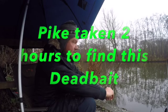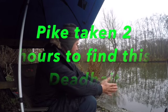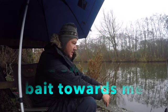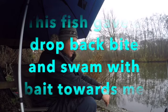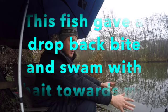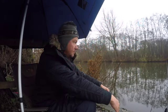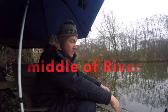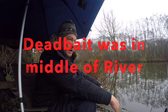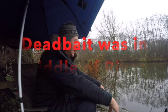Yeah, the pike had taken 2 hours to find the dead bait. I think I cast it somewhere in the middle of the river there. You can see the river's quite coloured, but it's quite a scent, the old Joey Mackerel. Yeah, it's quite an unusual bite really. It gave a drop back, and the fish actually swam towards me. Sometimes they take line, but this one picked up the bait and moved towards me, so it caught me by surprise a little bit. But you still have to remember to strike and just wait until you definitely got all of it. But yeah, that was a very pleasing fish.